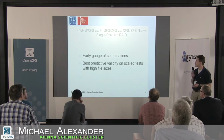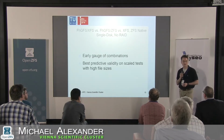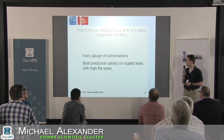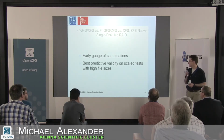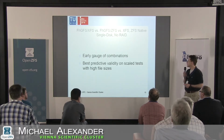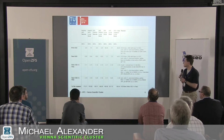The first battery of tests were basically looking at the combinations of native file system. We use XFS as the default native, and ZFS, and remote and not remote, and so on, with large files and small files. There is some data here. This is basically for orientation.